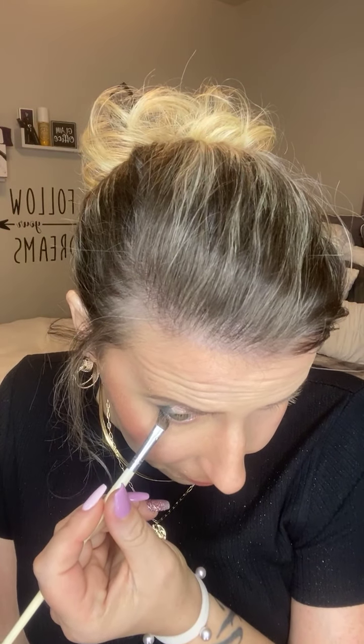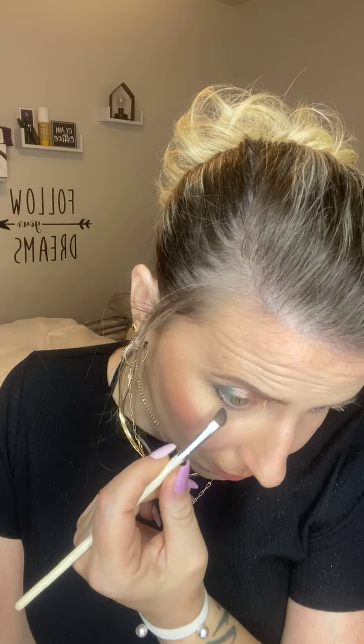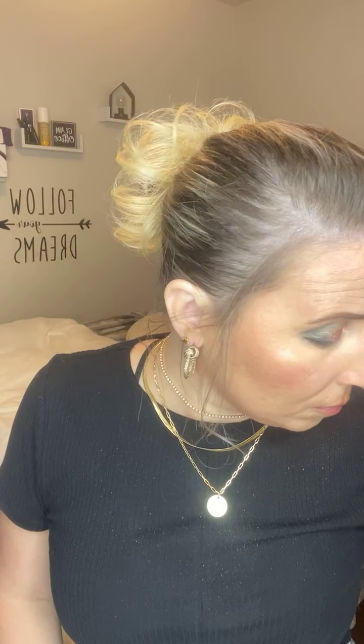Just bringing that color underneath. The darker one, Cynical. I just sort of lay it down with that brush. And then I blend it out with another one. Like that.